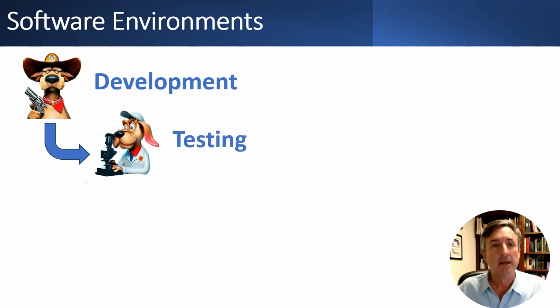Testing. There will be a normal process to periodically move changes from the development environment to the testing environment. The changes will be moved for a specific release so that it can be tested. This environment will be much more stable, and should reflect the changes going into the next release.